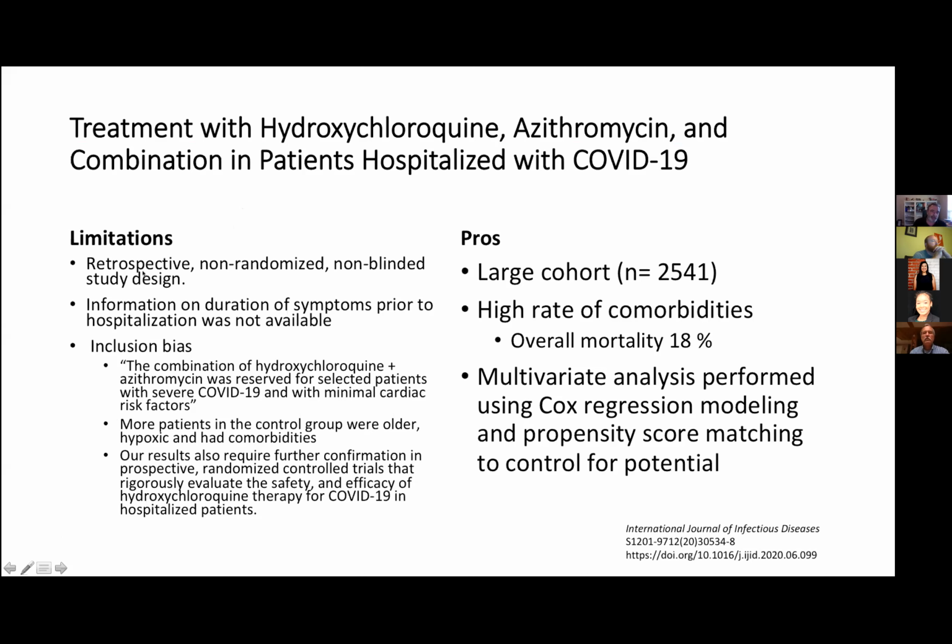But the problem is this: when we look at the study, it's a retrospective, non-randomized, non-blinded design. It was carried out here in the United States in the Henry Ford institution. I think it's in Detroit. There was no information on the duration of symptoms prior to hospitalization, which could be important. But this is the biggest bias of this study. The combination of hydroxychloroquine and azithromycin was reserved for selected patients with severe COVID-19 and with minimal cardiac risk factors.